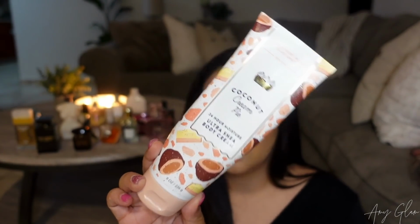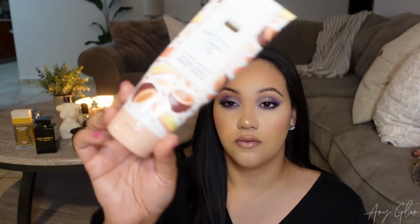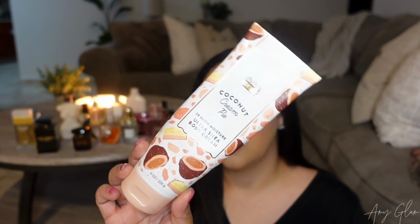This one I use to layer with the more creamy sweet coconut fragrances that I showed you guys, because this one is like a coconut cookie. This is sweet. This is toasted coconut flakes, caramel custard, and golden pie crust. So just imagine a coconut cookie type of smell. So this one definitely pairs well with sweet coconut fragrances, and helps to make your coconut fragrances last longer.